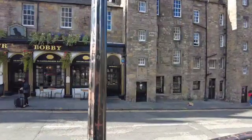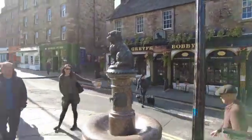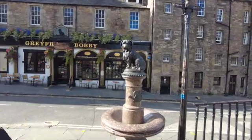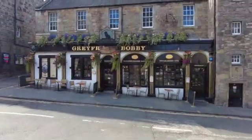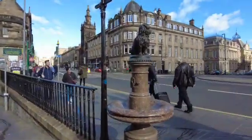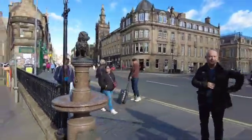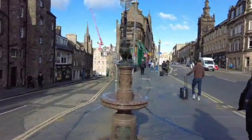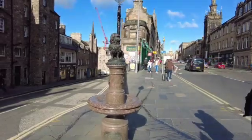Here we are at Greyfriars Bobby, which is a famous dog who sat at his master's graveside for 15 years after his owner died. So there we go. Greyfriars Bobby, another landmark of Edinburgh that I think a lot of people flock to.